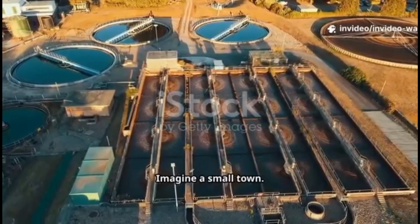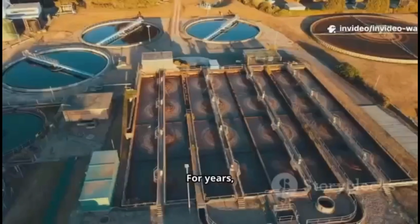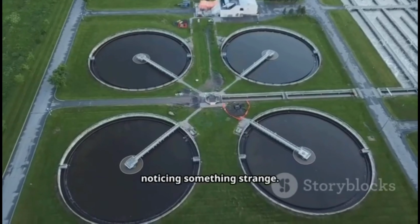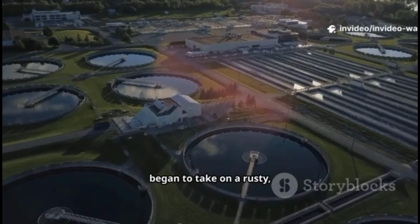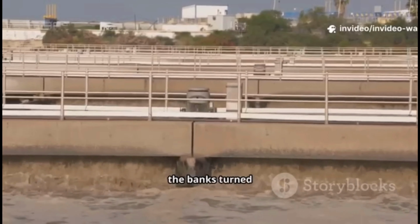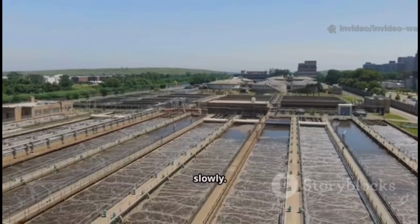Imagine a small town, a place with kids who love to splash in the local creek on hot summer days. For years, the creek was their playground. But one day, people started noticing something strange. The water, once clear, began to take on a rusty orange tint. The fish started disappearing. The plants along the banks turned brown and wilted. The creek was losing life, slowly.